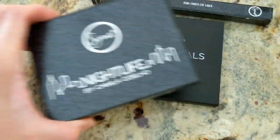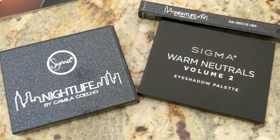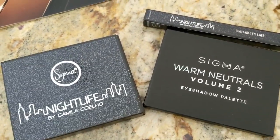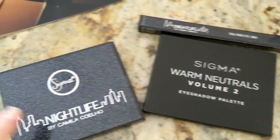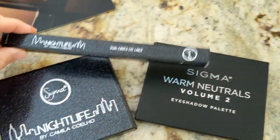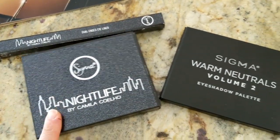And also today I got my Sigma order in the mail. Last week they were having this crazy big sale, like up to 70% off, and I grabbed two palettes that I've been wanting to try from them for such a long time. And actually with this Nightlife palette, you got a free Nightlife eyeliner as well. It's like a double-ended eyeliner that goes perfectly with the palette.